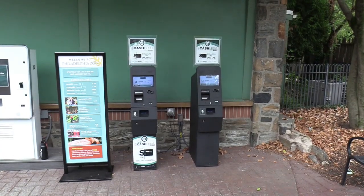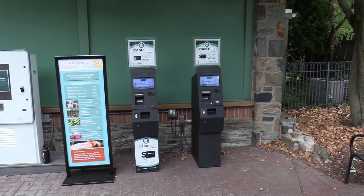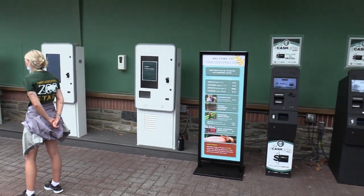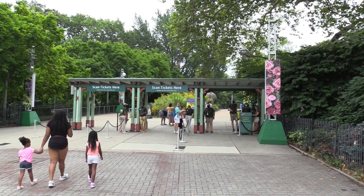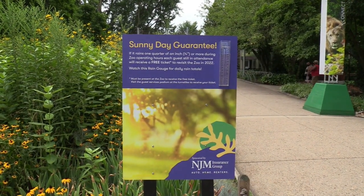All right, so the zoo is cashless, as a lot of other places I've been to are going cashless. If you need to get a card, you enter your cash in here and it prints out a card for you. You can use that card to purchase your tickets and your parking. Parking was $17. Just past that, we got where you actually enter, scan your tickets. This is pretty good, sunny day guarantee.